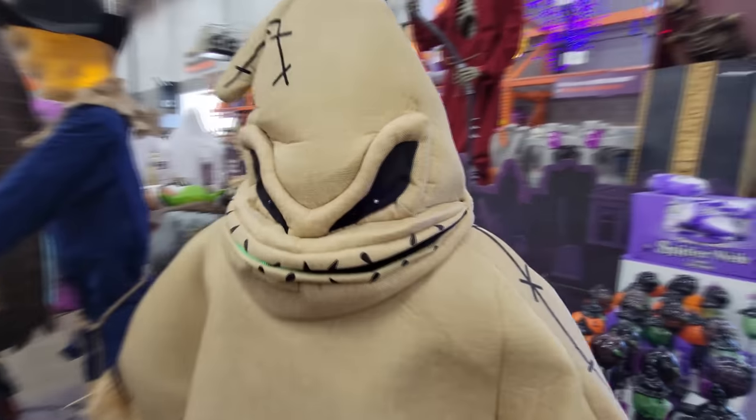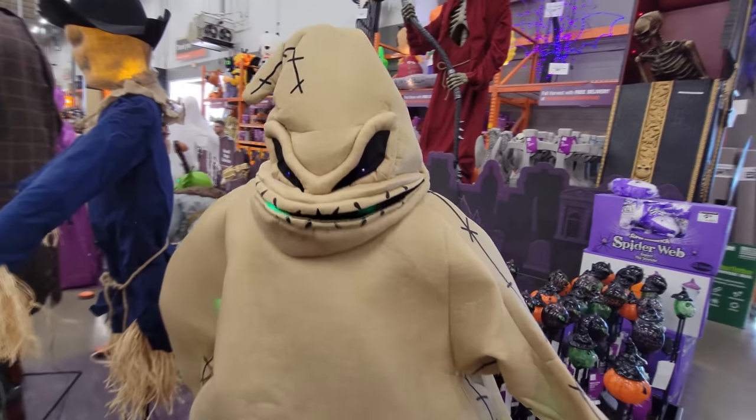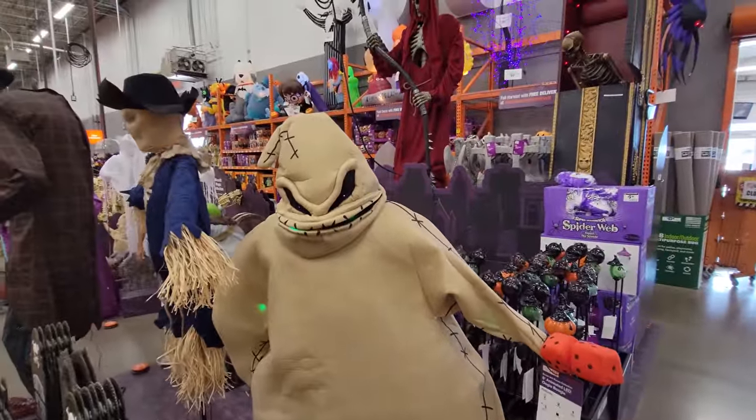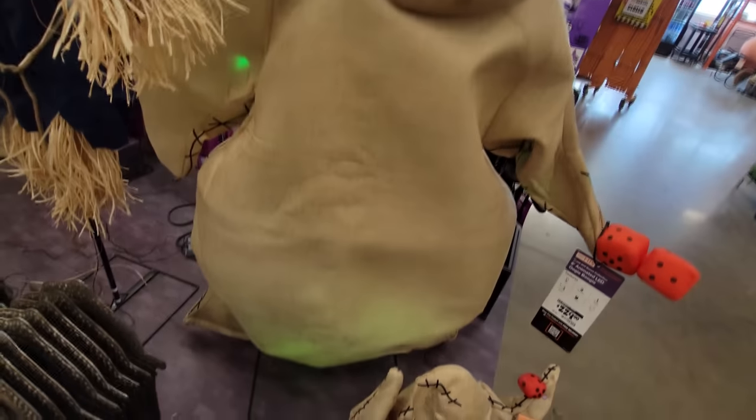All right, let's look at the Oogie Boogie over here. Is he animated? It says he is. Oh, okay, we got to try him. Hold on. Here he is. He's very quiet, though. How tall is he? 6 feet tall. He must be kind of scrunched down because I'm not quite 6 feet, and he's shorter than me right now.